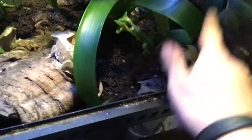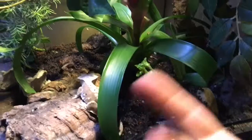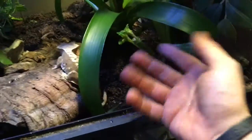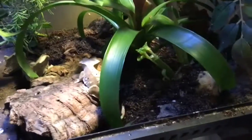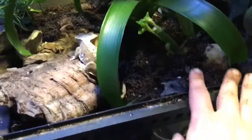Which, by the way, just so people know, I planted this there so that the crickets, since I feed them all at once, one time a week, can munch on this while they're waiting to be fed, or while they're waiting to be eaten. Also, I have isopods in here and earthworms and redworms, so it's also for them. By no means is it meant for any of the reptiles.